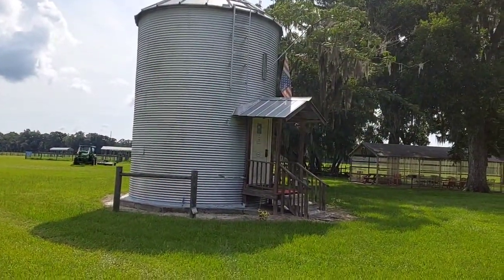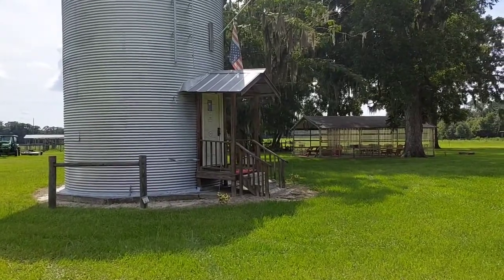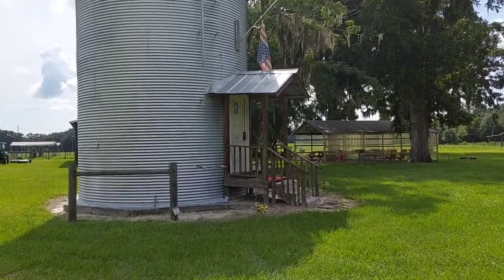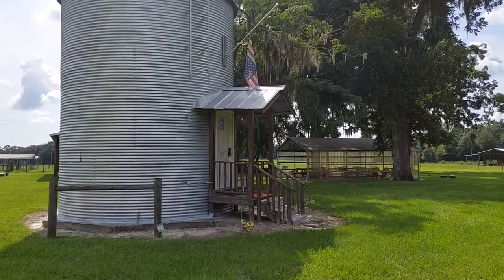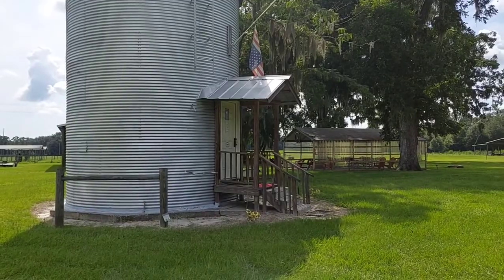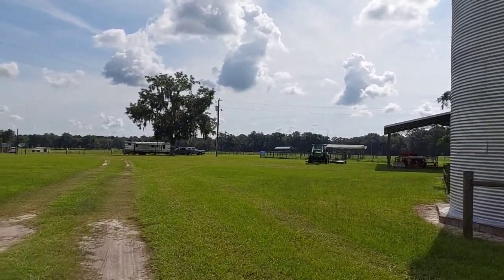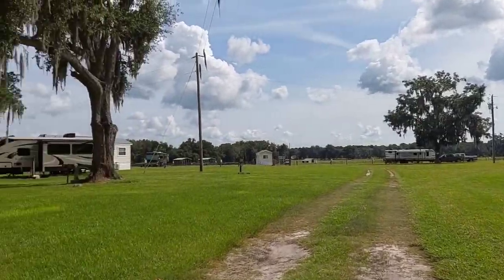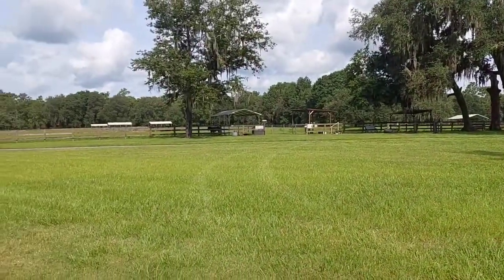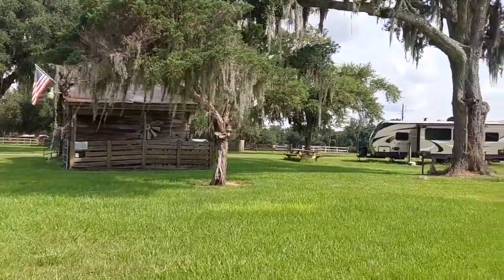The silo here is actually the bathhouse, and you'll get a code once you have checked in and been acknowledged. You will get a code from Christine to access and utilize the bathhouse. But what a beautiful, beautiful space. This is just one huge active horse farm. Oh, we got Pony over there. And you need to treat it as such.